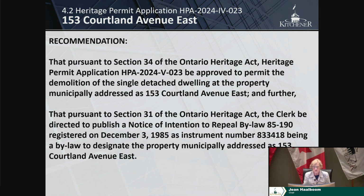Is there a mover for this? Donnie moved. All right. All those in favor? Opposed? This report will go to council on October 21st, 2024.